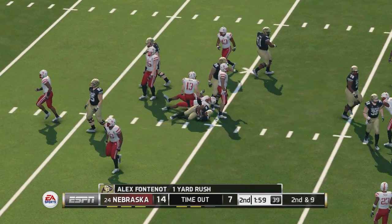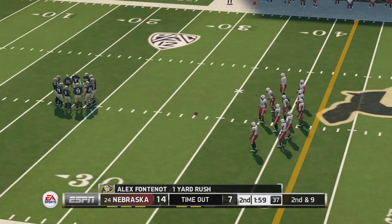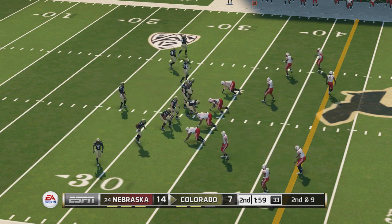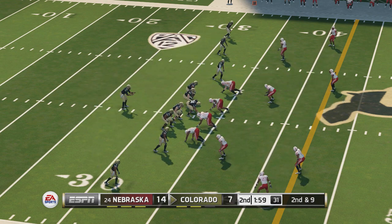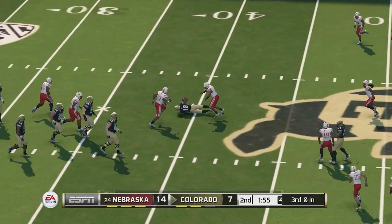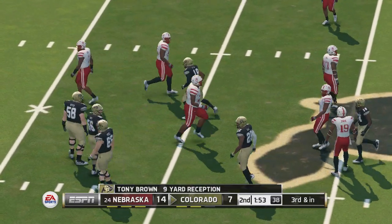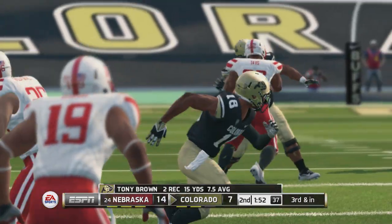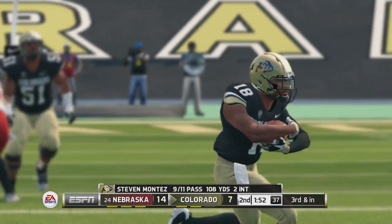He fights forward to about the 33. No, gets about a yard on the play. Colorado will take their first time out of the half. The defense has got some of their best pass defenders on the field. They set up in the dime to counter that five wide receiver set. And it's the senior. I think it was a great play call, and it was very well executed. Any coach would be happy with that kind of outcome on a first or second down play.